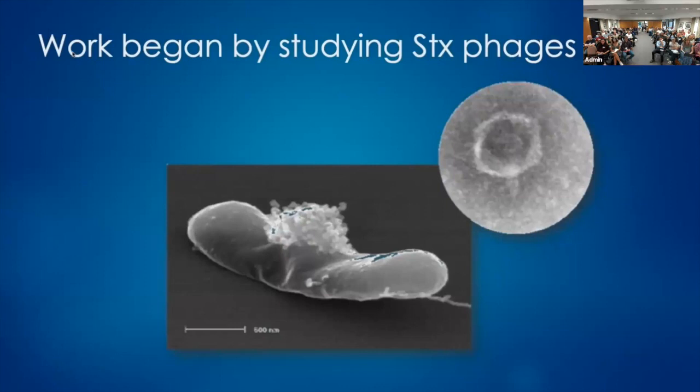Shigatoxin-mediated disease. And it was clear that it was the movement of these small E. coli phages around E. coli and E. coli-related organisms that was responsible for the huge expansion of the host range of these phages. What became an interesting question to ask was, why? Why is this being disseminated so quickly?